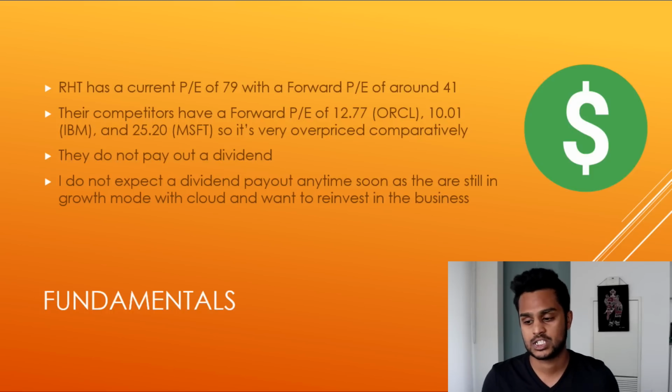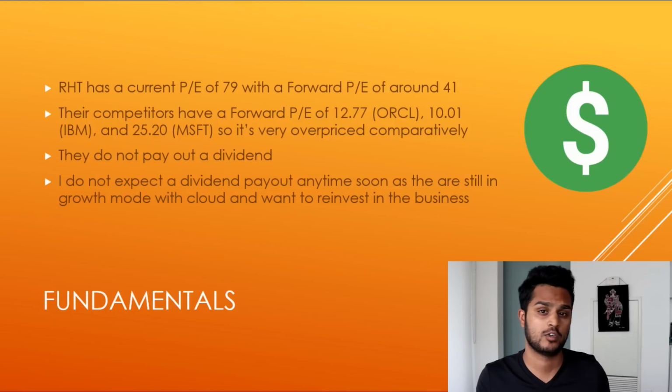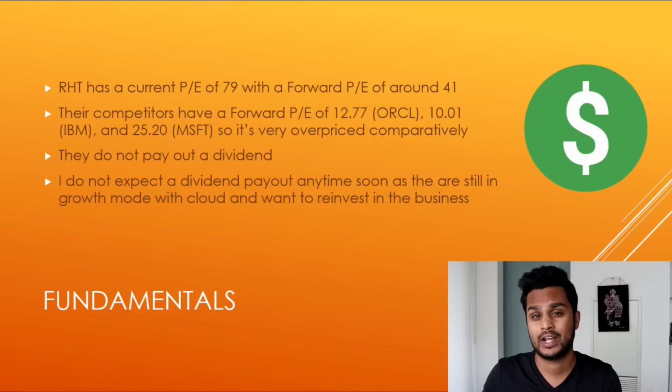Now, of course, Red Hat does not pay out a dividend. They're still a growth type company, and I don't expect them to pay out a dividend anytime soon either because they're trying to reinvest all of this money into their subscription model and training model, because that's where they see a lot more growth coming in the future, because a lot of companies are switching over to a cloud-based or a SaaS, or software as a service-based model.